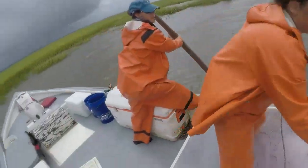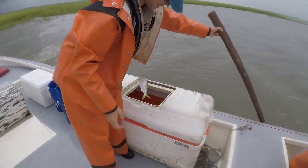Menhaden. Yep, sorry, I know. Menhaden usually can just come right through. He's thinking about body shape, you know? Yeah. Hold this. Good toss. Good toss right in there. Oh, nice. Good shot.